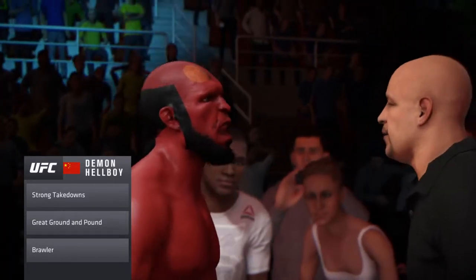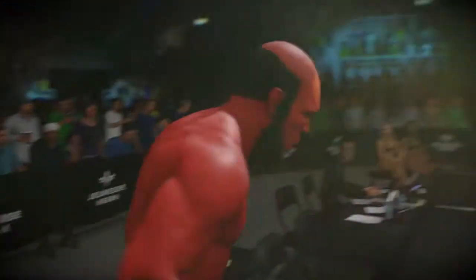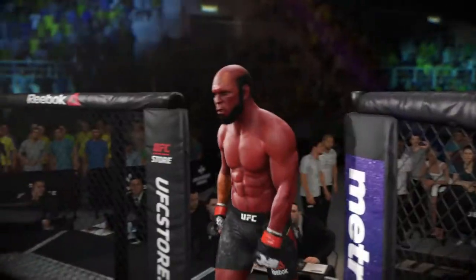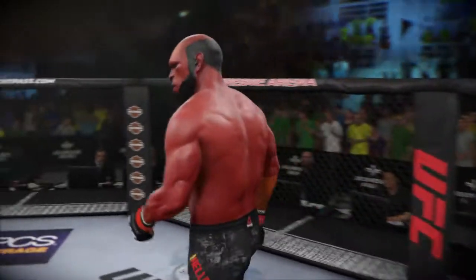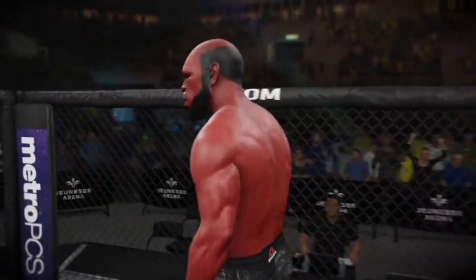The champion is in focus. He is in his prime. He's making his way towards the cage. His training for this camp has been absolutely spectacular. He believes he has a solid game plan, and his mentality coming into this fight is clear and focused.